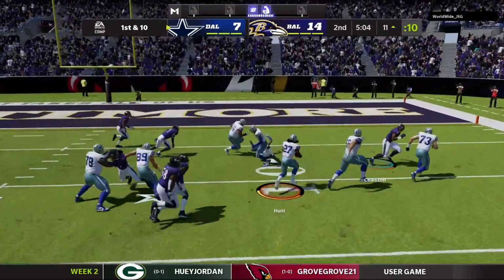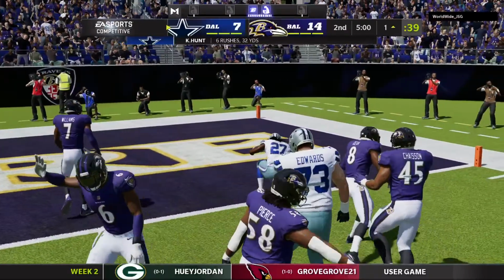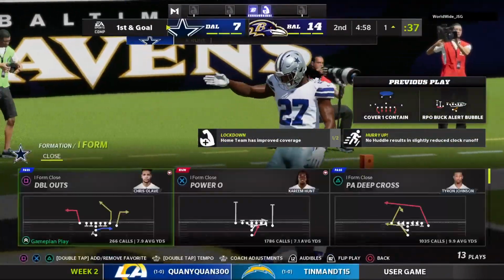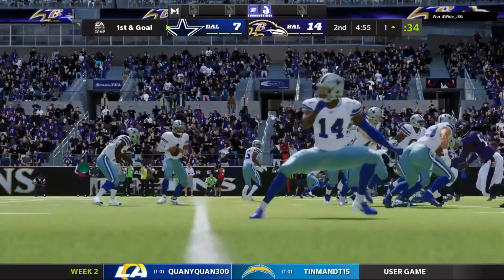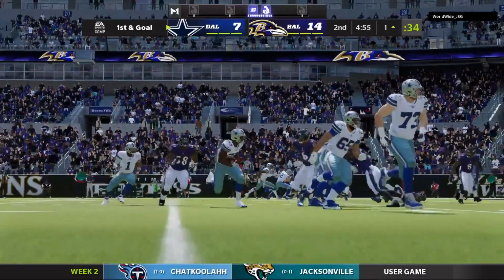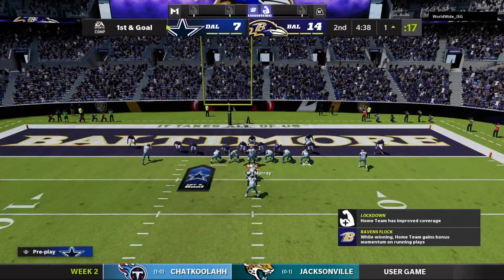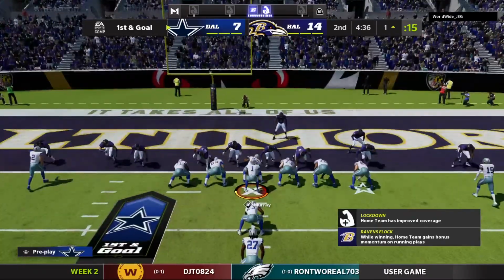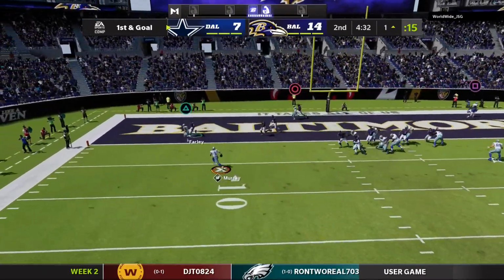On first down, it's Hunt. And he's brought down. Well, if they can execute the run-pass option like that, it puts the defense in a really, really tough spot. The running ability of Kyler Murray makes defensive coordinators and players crazy because essentially now you have an extra running back there. So if he keeps it, you've got a problem. If he hands it inside.